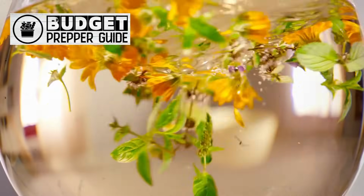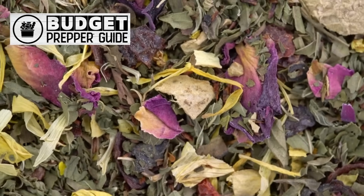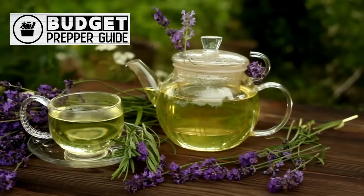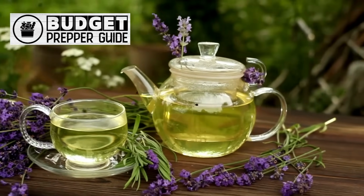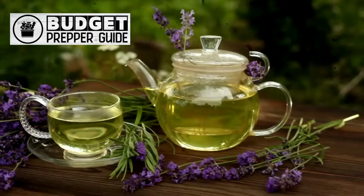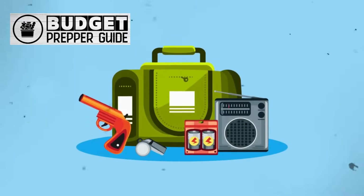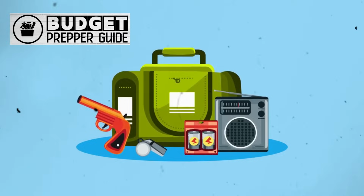Plus, many teas have added benefits. Herbal teas like chamomile or peppermint can soothe an upset stomach or help with sleep. Green tea is gentle but energizing, and black tea gives you that cozy, full-bodied flavor that feels like home in a mug. Coffee and tea are also super lightweight and easy to pack in an emergency kit, bug-out bag, or even a glove compartment.